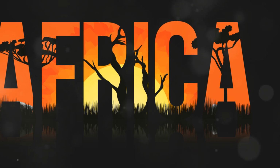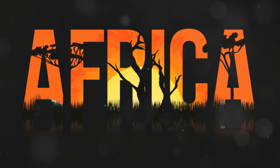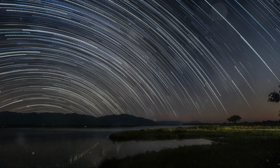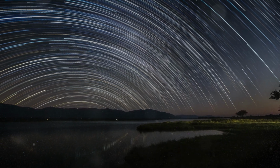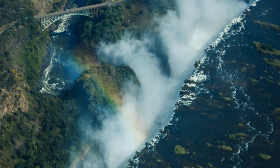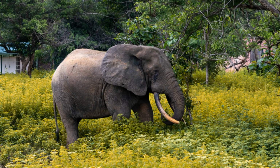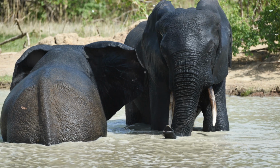Imagine this. You're cruising through the savannah, the sun is setting, painting the sky in 1,000 shades of orange and purple, and then, BAM! The beauty of the landscape is simply breathtaking. You see a herd of elephants lumbering across the plains, their massive bodies casting long shadows in the fading light. It's a scene straight out of a dream. It's a sight that will stay with you forever. The memory of these moments will be etched in your mind for a lifetime.